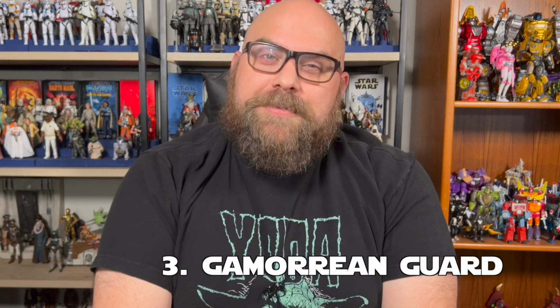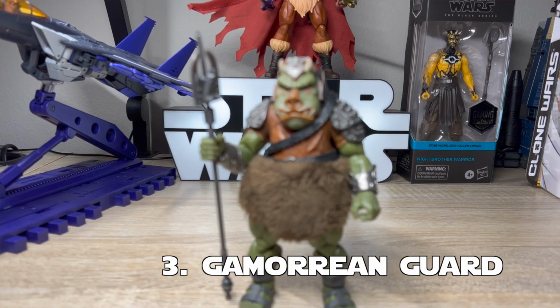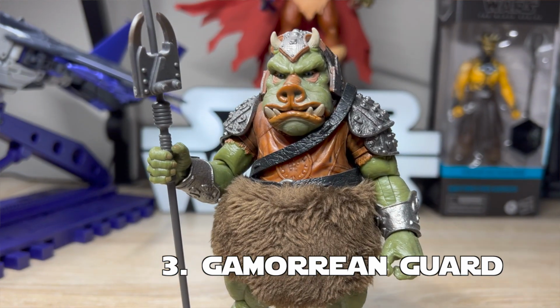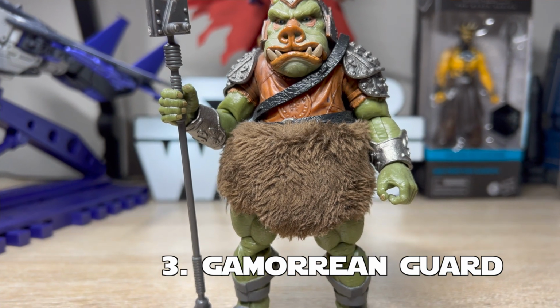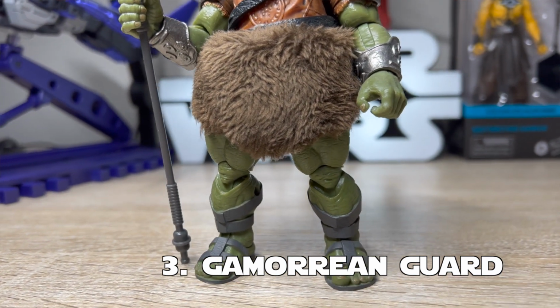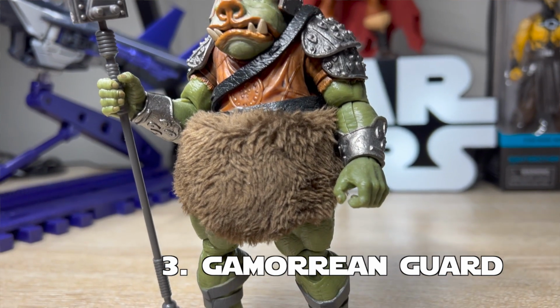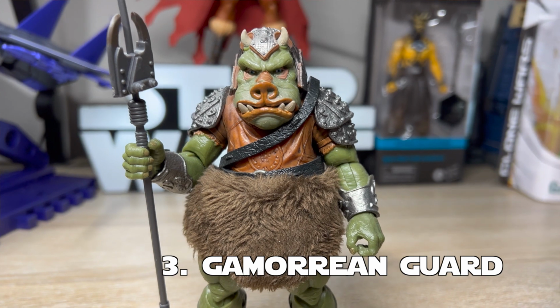Rolling on with the bad guy train, number 3 is Jabba's preferred henchman. The Gamorrean Guard is one of the absolute best figures Hasbro has ever made. The paint, the sculpt, and the furry underwear. This is a classic, iconic 1983 Pigman Gamorrean Guard, not the sexy, thick boy of the Boba Fett show.